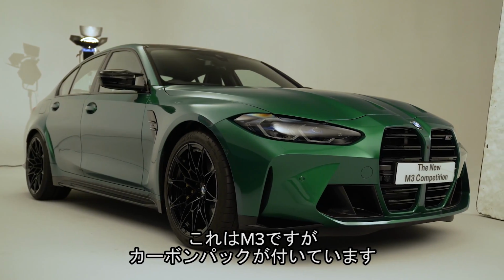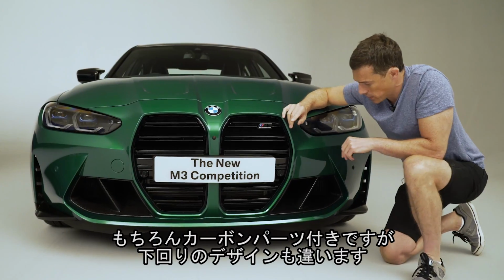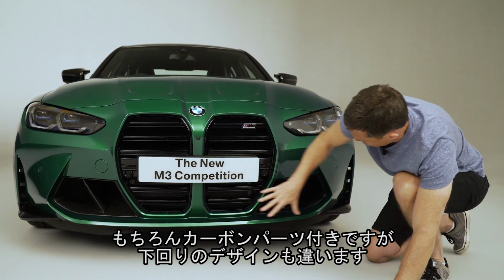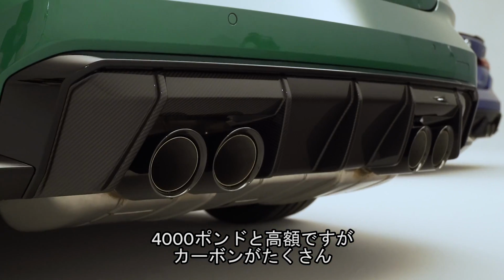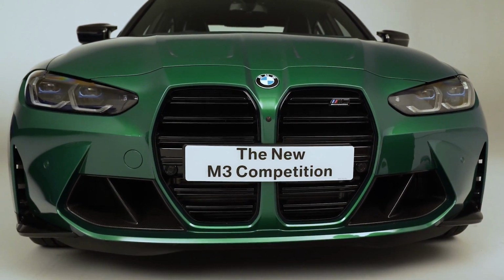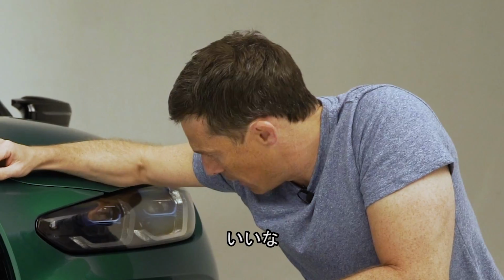This is the M3, and it's got the £4,000 carbon pack upgrade, which includes carbon fibre bits, obviously, but you get a redesigned lower grille with air intakes. Look at those. It's £4,000, which is quite a lot of money, but you do get carbon elsewhere. But I think it's worth it, just for that look alone. This looks like a racing car. And then there's this green paint, completely new for this car. It's called Isle of Man Green, and I love it.